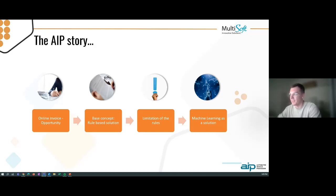We found two separate possible directions to go from here, and these were either machine learning or AI. And there is a slight difference between machine learning and AI. We chose machine learning because basically with the help of machine learning, you can train the machine, so the machine can learn how you do things. So it can learn about your habits using your historical data available in your system, presumably.